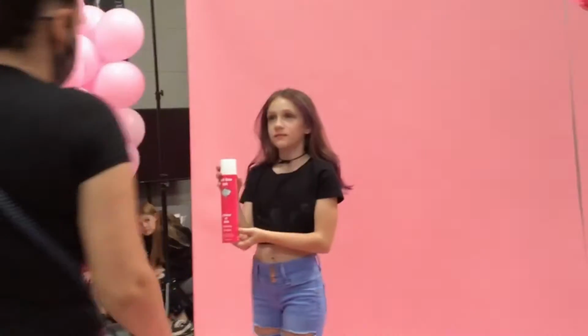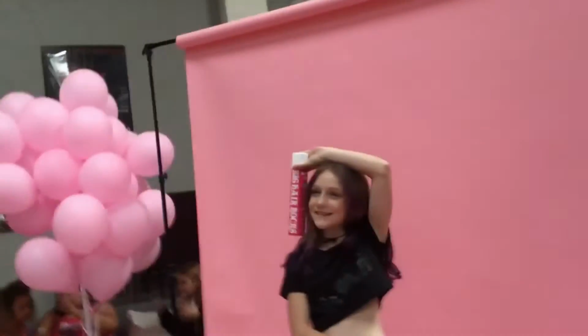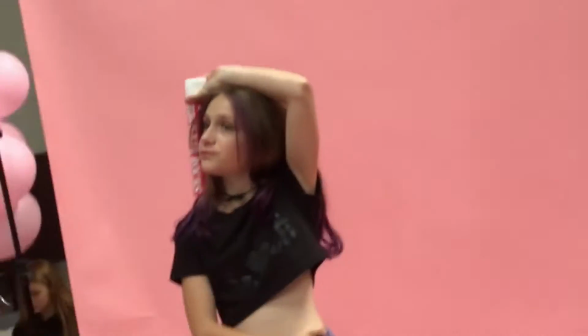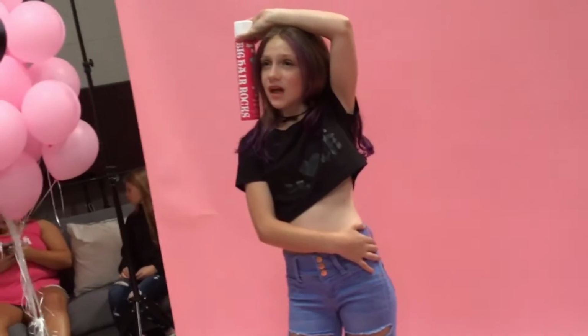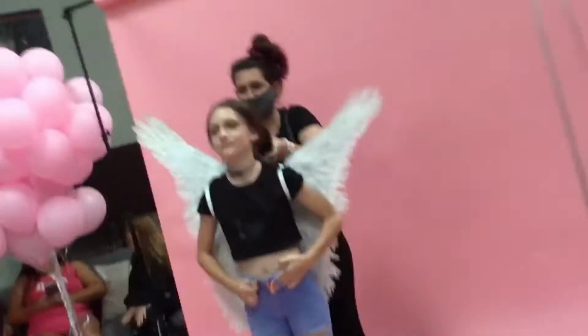Abby is doing her first picture, and she actually looks good. She looks cute. What is Abby doing? She's putting one hand right there, and then the other like. You look like you're right there. Oh my god! Wait, what in the world? Abby's putting on the wings. She's going to fly away like a bird.